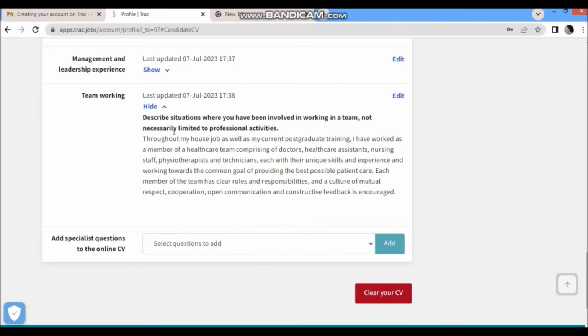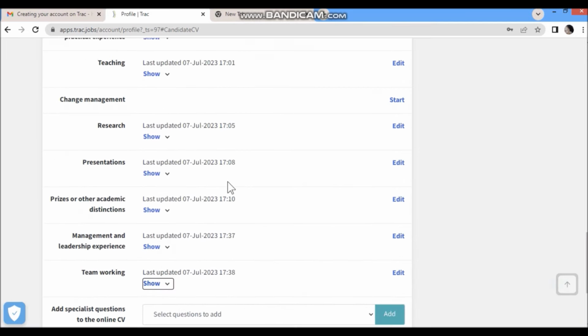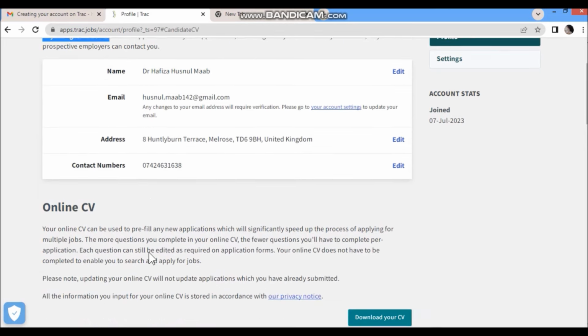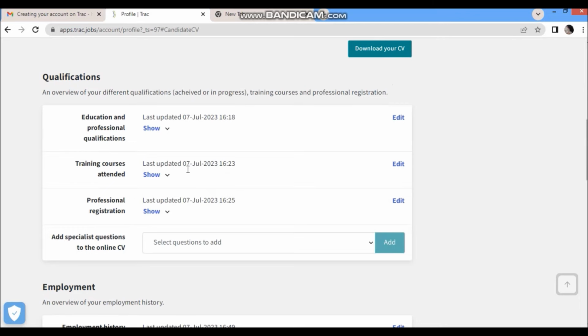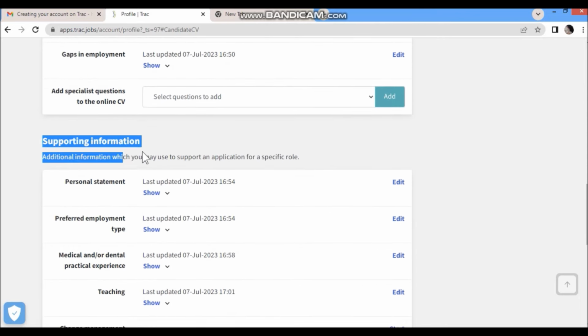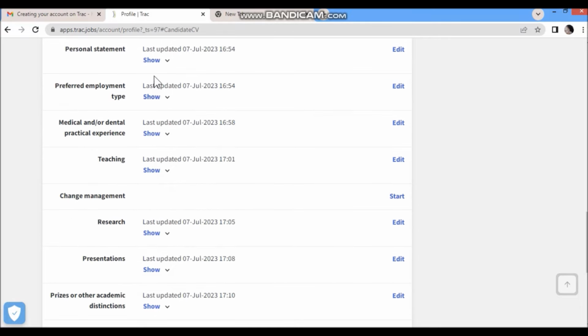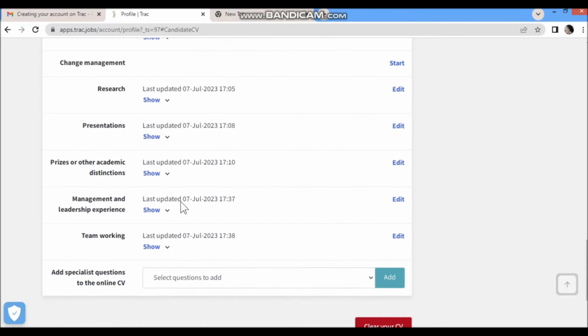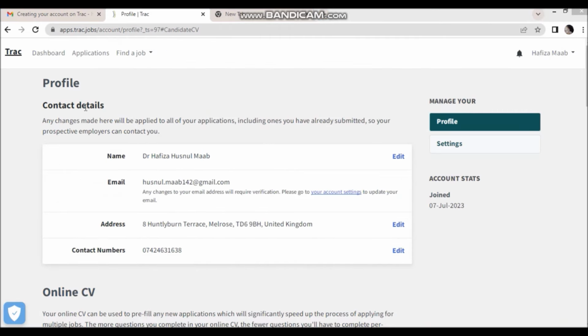And if you have done some publications and have published them in journals, you can put their details as well. So guys, we have entered our profile details, we have entered contact details, we are done with the qualifications, the employment history, and the sporting information. I will let you know further about the sporting information, which is based on the essential and the desired criteria. So let's move forward.